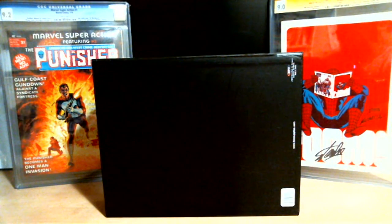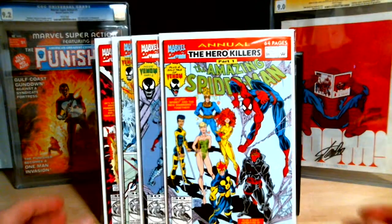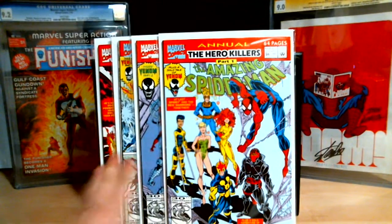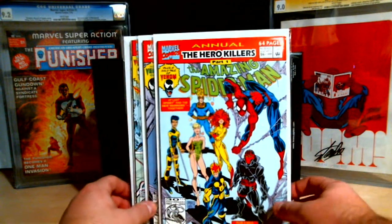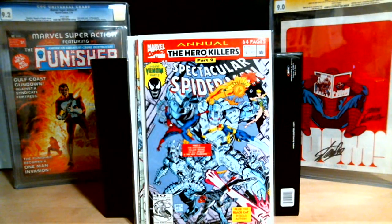Next one is also another 4-issue miniseries. This one from the 90s. It's a set of annuals, 64 pages. These were in really good condition. They look like they're unread. And I love this because it's a miniseries. I could read 4 and I'm done. I don't have to chase 20, 30, 40, 50 issues. 64 pages, a nice meaty read. And as you can see, in addition to the story, Venom has his own little solo tales. So I definitely look forward to reading this. I got a week off for Christmas, and this is on my list.